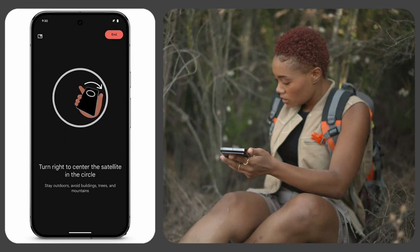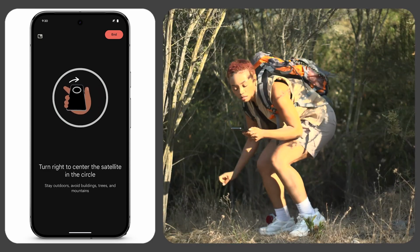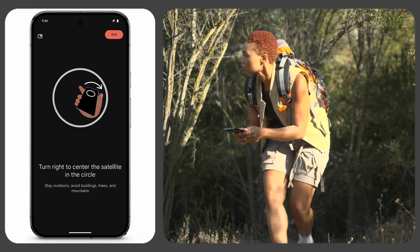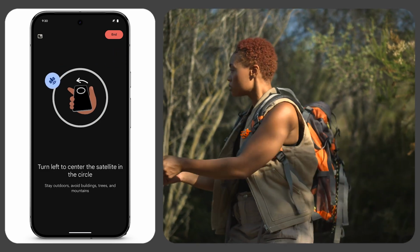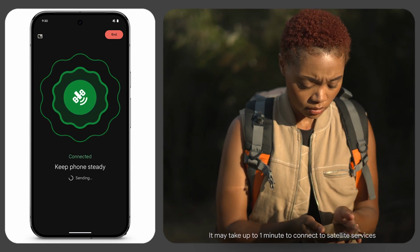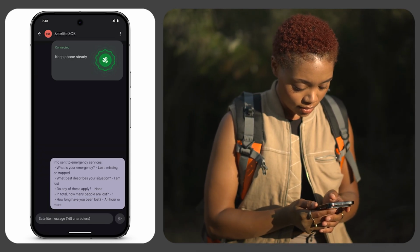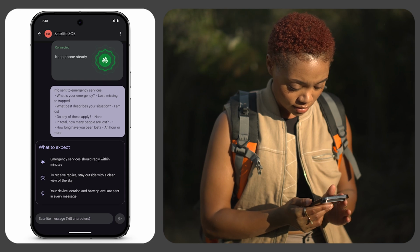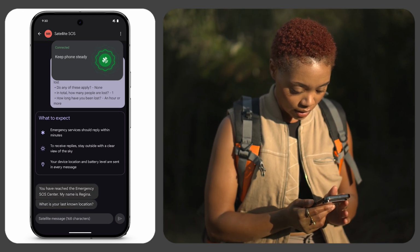To connect to the satellite, follow the on-screen prompts to correctly position your phone. You'll need to be outside with a clear view of the sky and not under any building awnings or trees. Once you're connected to the satellite, emergency service providers will contact you within a few minutes. To receive replies, make sure you stay connected to the satellite and keep your phone steady.